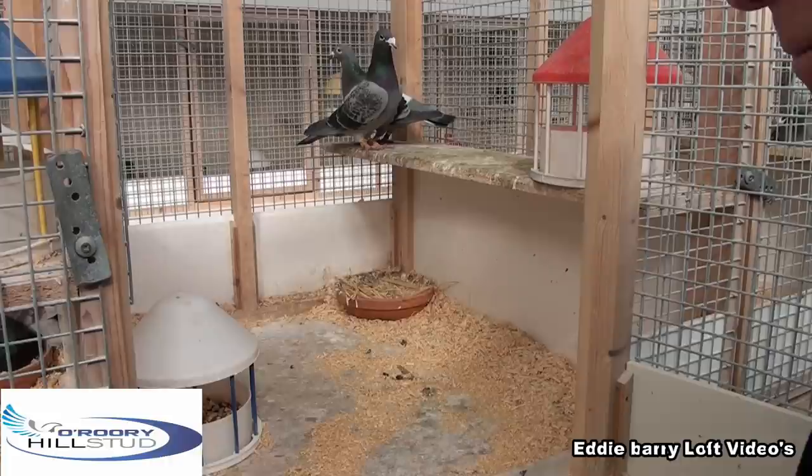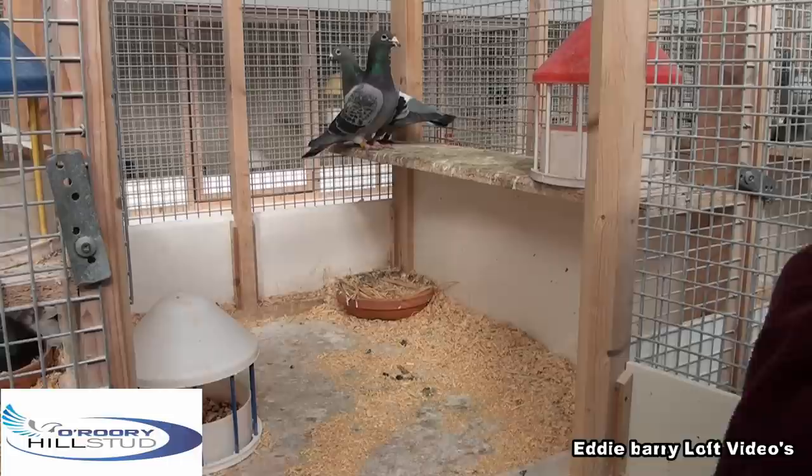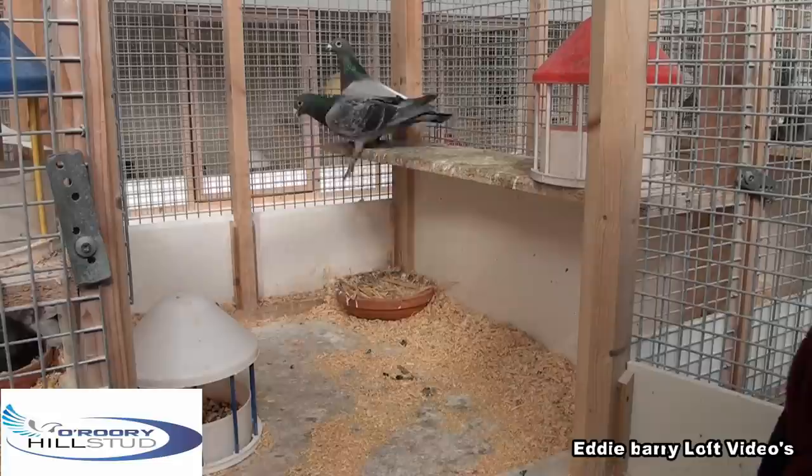Second national, fourth national, fifth national, I think ninth national. He bred the national winner for Paul Hart. He's the grandfather of at least 4 national winners. Oh, just a super racing pigeon. But this is the direct son of him here.